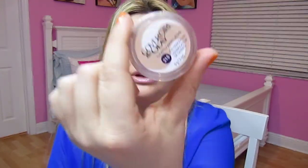I had been wanting to try this one, and I had been waiting for a good buy one get one offer, and they finally had one, so I went out and bought it because it's kind of pricey. I believe it's like $13. I got the shade, oh, it's called light medium, number 215 is what it says here. It's the light medium shade.